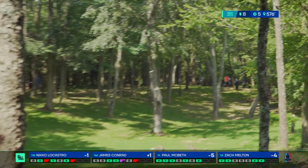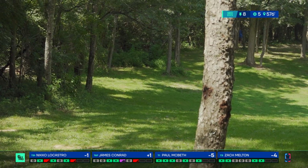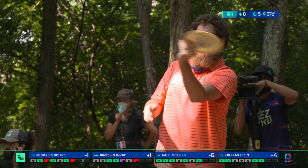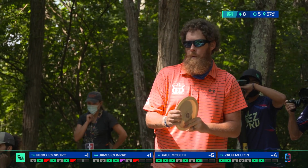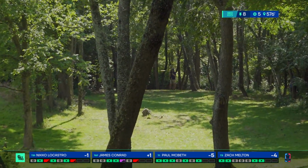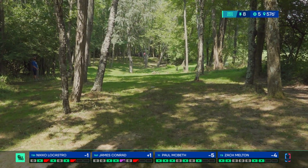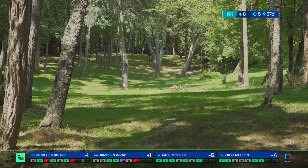Paul finding the biggest gap, hitting it, advancing up 230 feet or so. Finding every single little twig in the entire forest. And that is such good angle control. Melton's going to be in that gap. Should be a long jump putt approach from there.